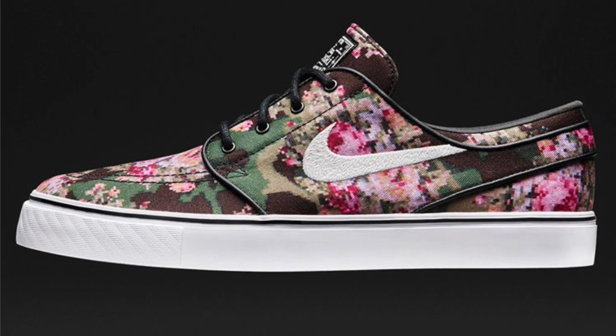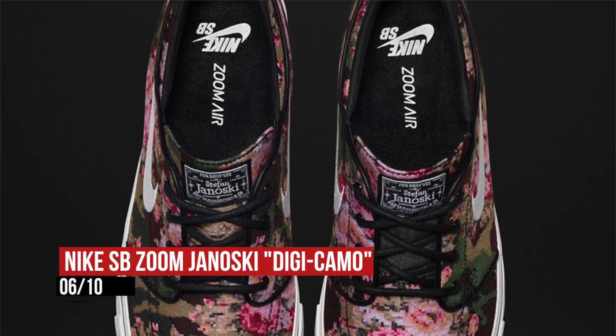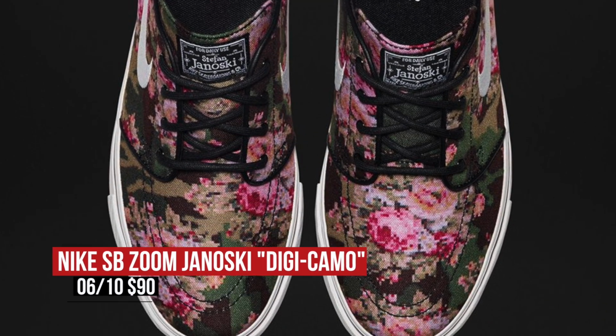If you like Nike SB, the Janoski is dropping in the Digi Floral colorway this weekend. The upper on these is pretty crazy, and the black piping adds a very nice touch. Grab those on Friday for $90.